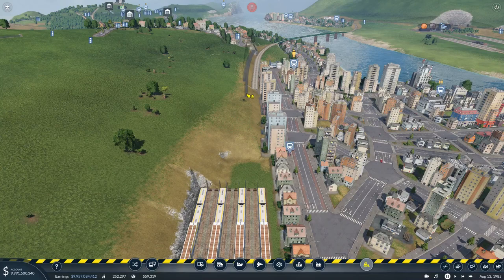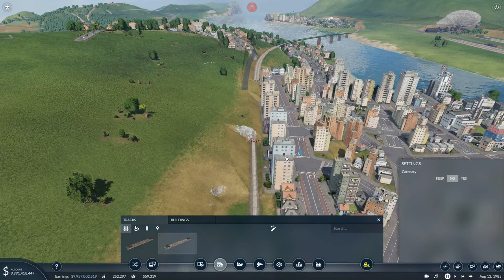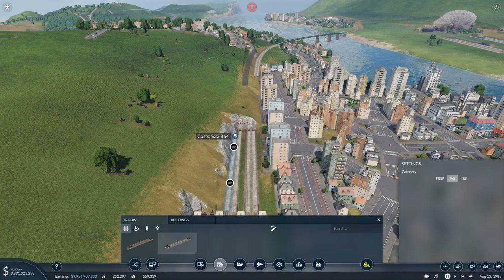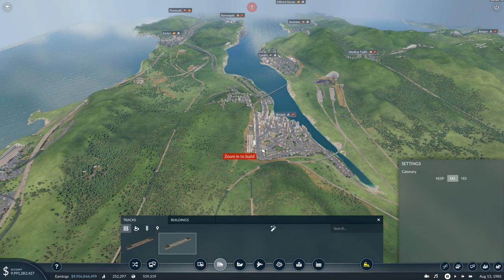Now, tracks. I want this to go flat. Flat. Flat. Also flat. Flat. Now that's giving me a tunnel. Ooh, don't really want a tunnel. Where else can this go? It's already going to Exeter. We can get it going round to Bournemouth, no problem.